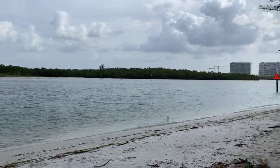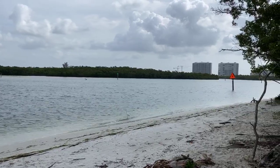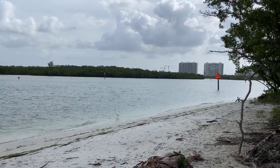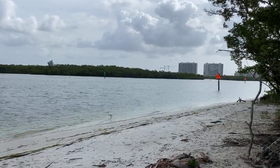I'm gonna make my way back down to Area 1. In part 1, we started down at the very south end of the beach and walked up to Wiggins Pass. Now this is the return trip.